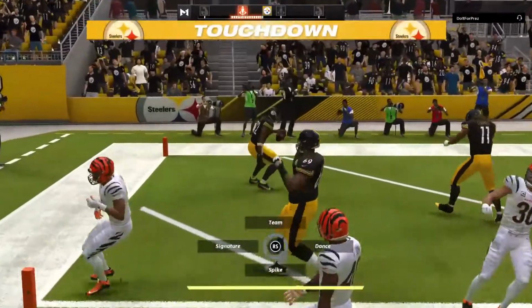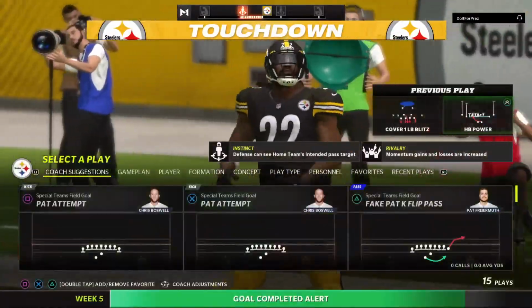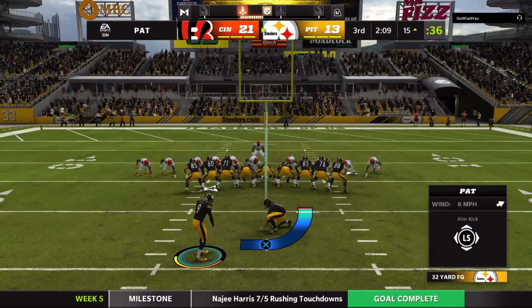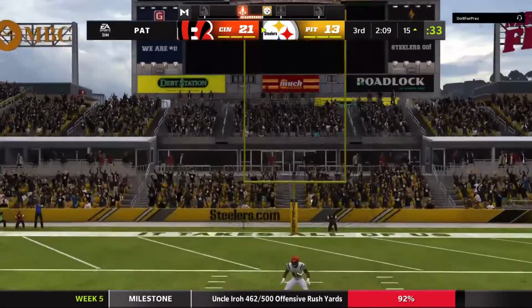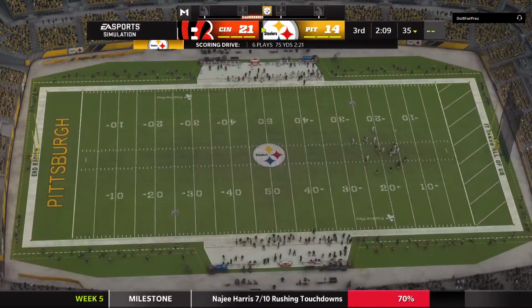And he's going to take it in for a Steeler touchdown. Najee Harris with touchdown number 8 on the year. And the Steelers are able to make this a close game again. Boswell good with the extra point. And that'll cut the lead down to a touchdown.